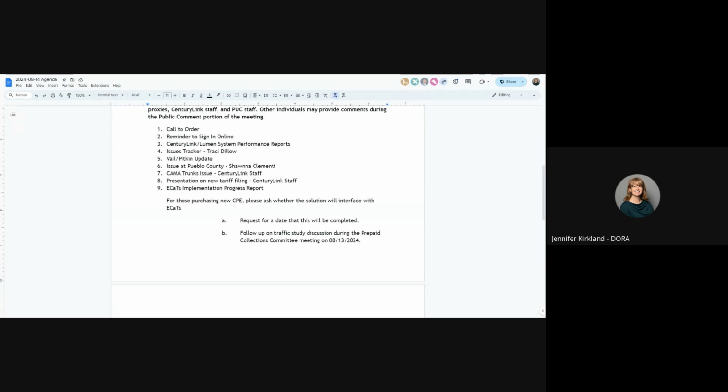So Pueblo County reached out to Lumen and asked for clarification on what happened, and she said that they escalated to Jeff and Andrew on July 30th. Andrew replied back that day, and she followed up and said he would look into it. Shauna followed back up on August 5th, and they still haven't heard anything back from Lumen about what happened. So Andrew's on the call. Andrew, have you had a chance to look into this, and can you clarify what happened?